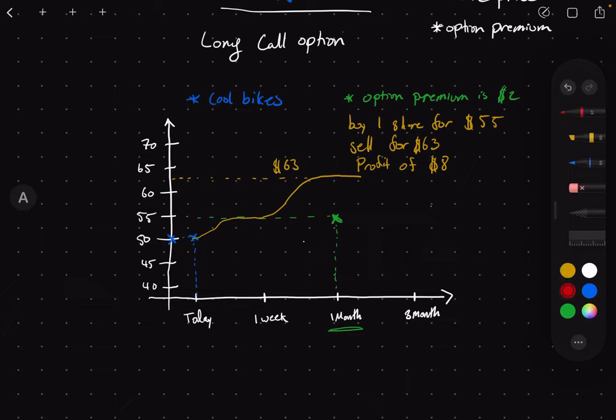The other option here, is instead of being 50, the stock price could maybe go up for a second, go down, maybe up, down. But at this 1 month date, we'll make it down a little further. We can say that it ended up being $46. Well, in this case, you still have the option to buy it for $55, but why would you pay more than the price of it? You could buy it for $46.